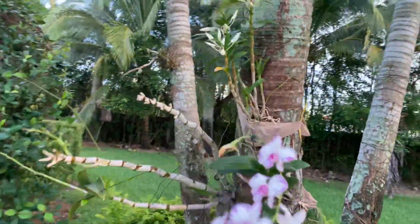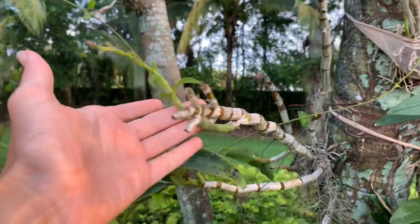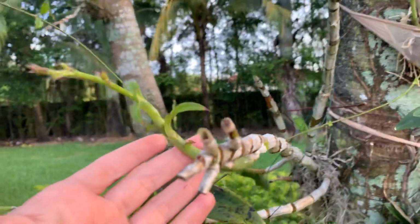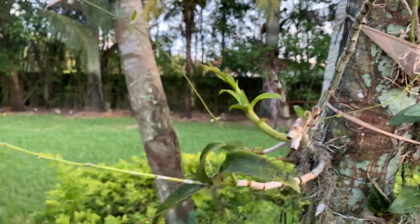And then I mounted this Dendrobium too. And look at how peculiar this is. I've got a keiki on this Dendrobium, which is starting to bloom, and it's a tiny keiki that just formed. So that's exciting.